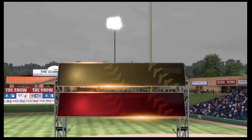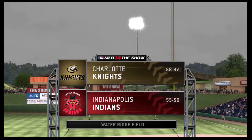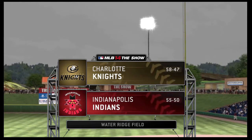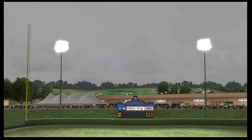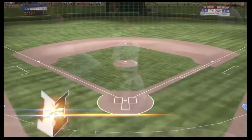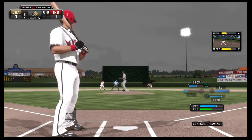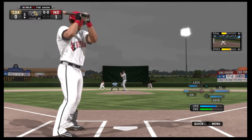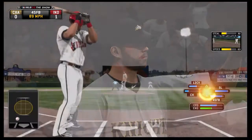MLB The Show's coverage of minor league baseball is on the air as we continue our tour around the minor league. Today, Game 3 of this 4-game series between the Charlotte Knights and the Indianapolis Indians. Clark Kent will stand in now with 2 on here and nobody out to begin the inning. And on the mound, he hasn't found himself in too many rough spots so far, so this might be his first real test of the ballgame.